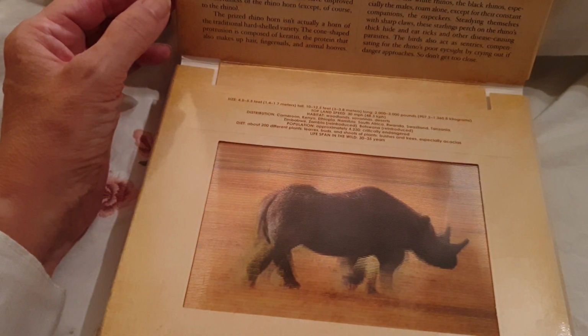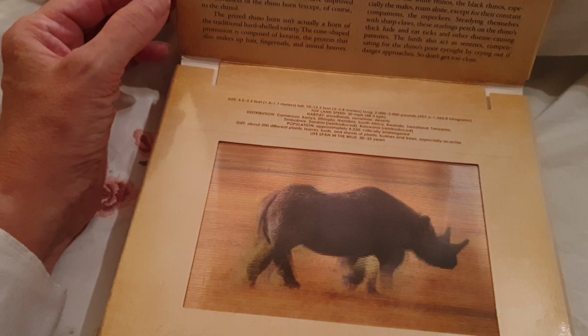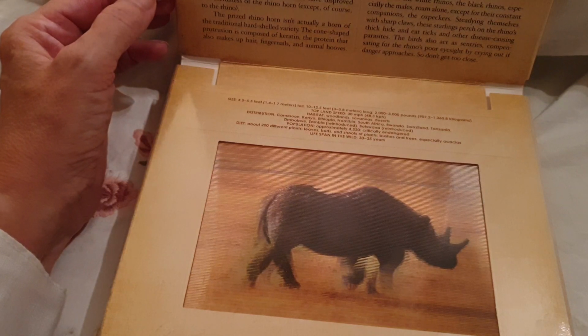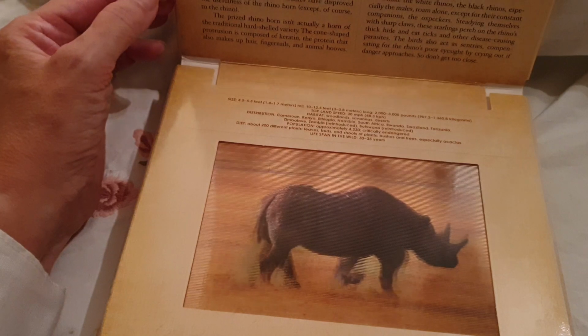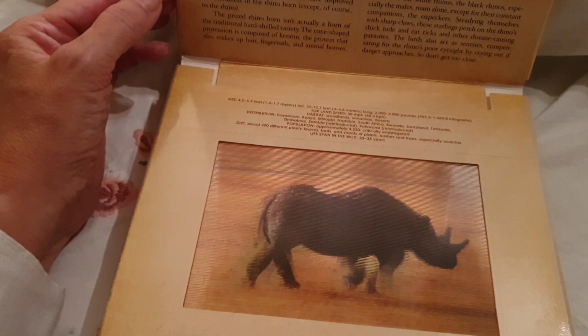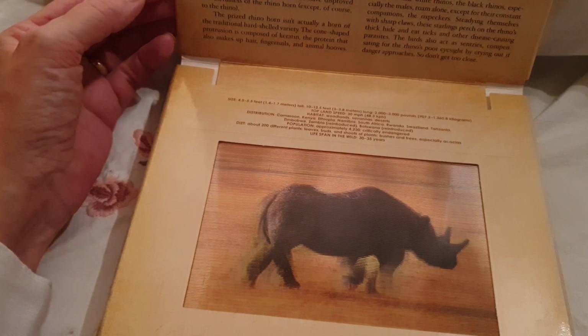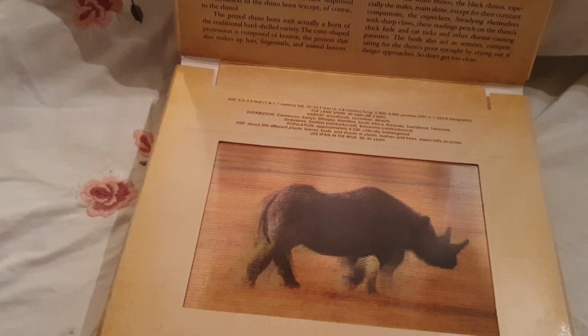As a result of this demand, the black rhino has been hunted nearly to extinction. The great white hunters targeted rhinos as one of their big 5 prizes. Poachers took up the quest when the horn trade became more and more lucrative.